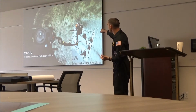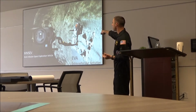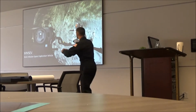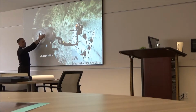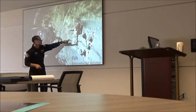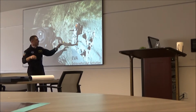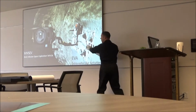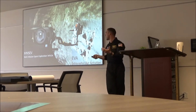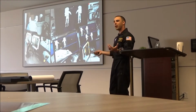And now this is our craft that would deliver us. It's called the MMSEV, or Multi-Mission Space Exploration Vehicle. Now the pilots would be stationed in this, sitting next to each other here, and they'd have one of us here and another on the other arm. So here you can see one of them is undocked. So their feet would be locked in here, they undock us, and then we go down and we fly in our jetpacks down to the different asteroid samples. So we got to do that, and this is what it looked like from the pilot's point of view.